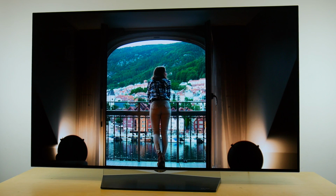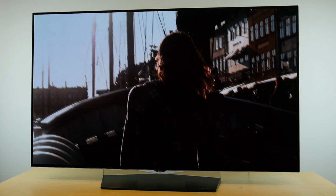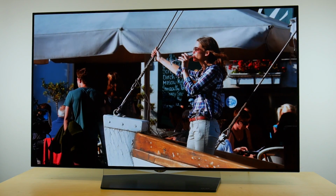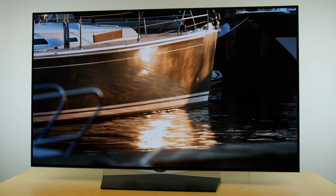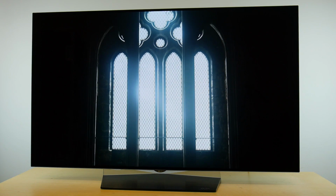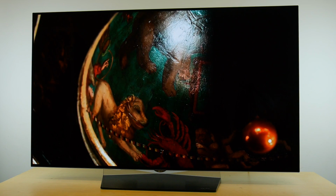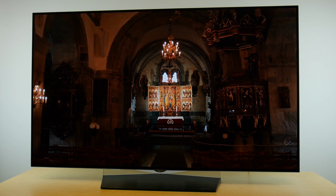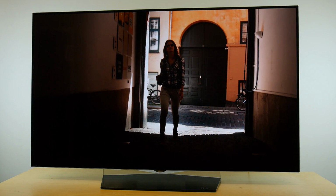For HDR playback, peak brightness on our review sample didn't exceed 650 nits, so some bright highlight details were clipped. And HDR didn't look as impressive as some flagship LED LCD televisions with full array local dimming. But because of its pixel-level illumination, OLED doesn't suffer from any haloing or blooming artifacts when bright objects appear against dark backgrounds.